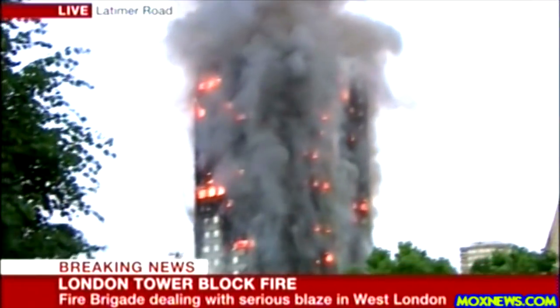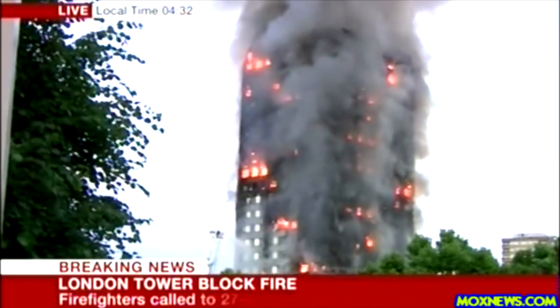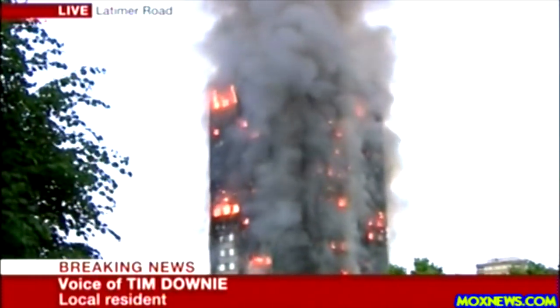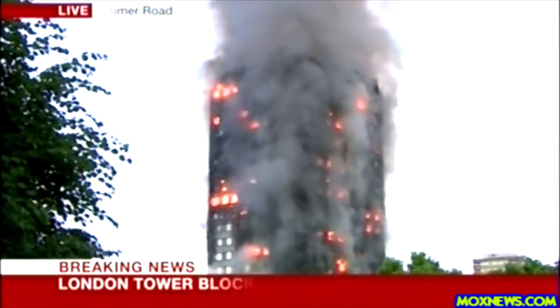Tim, do you know people in there? I don't. I know some of the people in the other flats in some of the other estates, so consequently they know obviously people that live there as well, but no, thankfully I don't know anyone that's in there. All right, thank you so much for coming through to us.